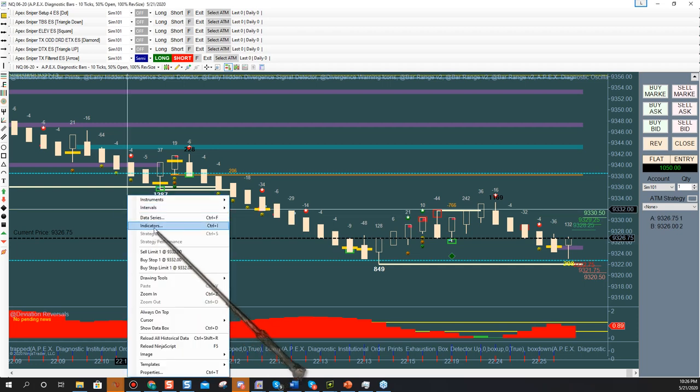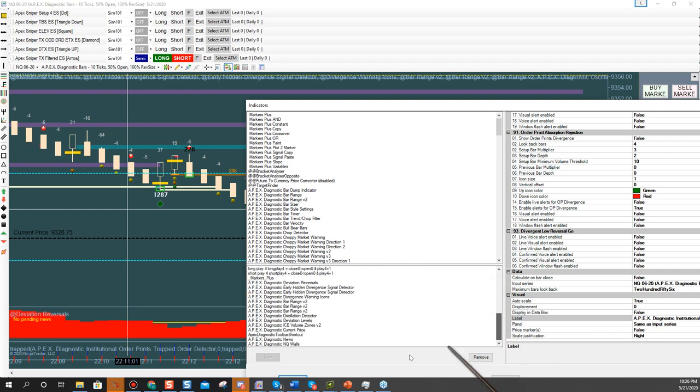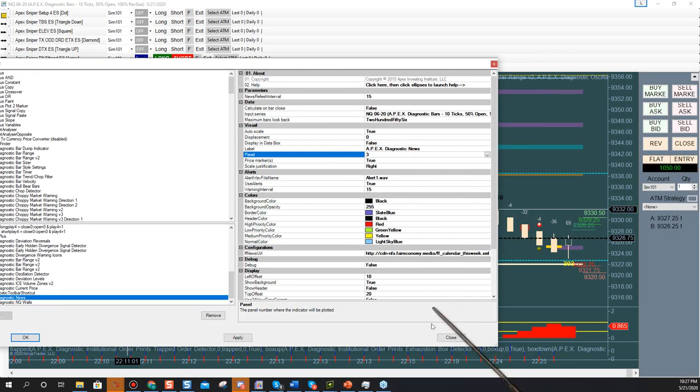News, again, you just go to indicators, you go to news, and you change the panel. News, and then panel right there. 2, 3, 4, 5, 1, whatever.